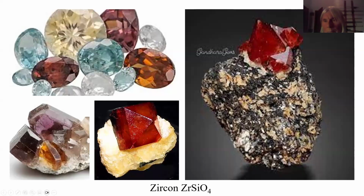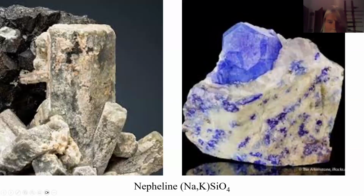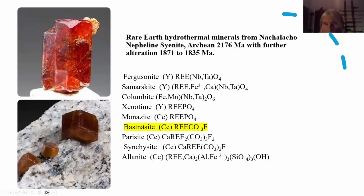So this mine, this area also had zircon, and it had nepheline. This is what nepheline looks like most of the time, but here's a beautiful, gem quality one that is either blue or green. And this is one of the components of lapis lazuli.